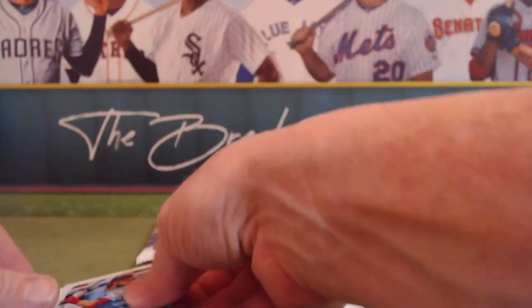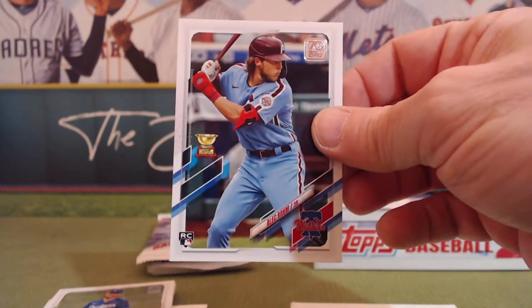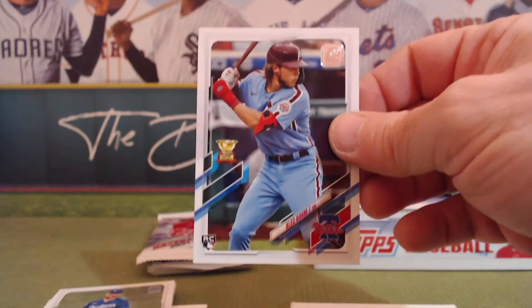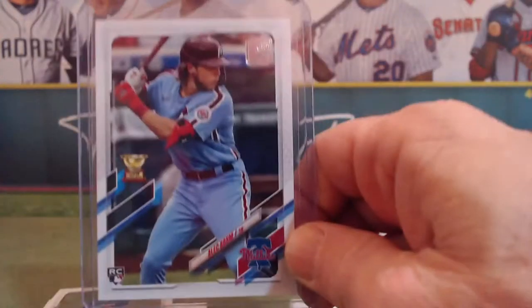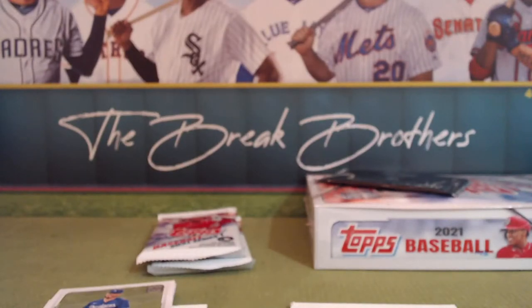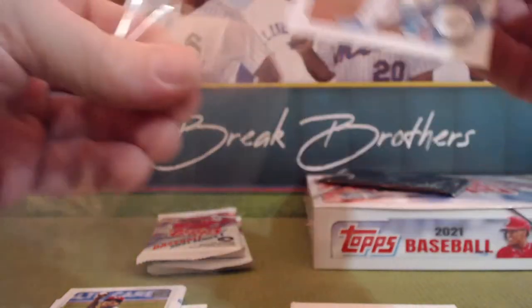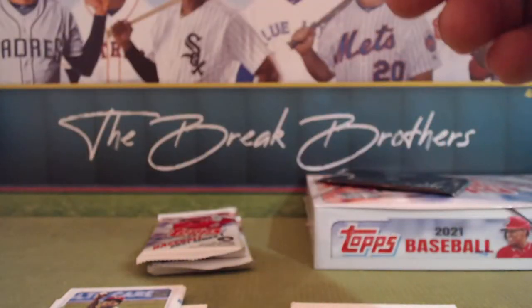There's the Bohm. For the Phillies. And our Phillies owner is, I'm searching again. Art. There we go. Another one for your Art. That's right. Followed by Nico. Gavin Lux. Saw the blue there again and reacted. I already pulled him. Gavin Lux. Another one for the Dodgers.